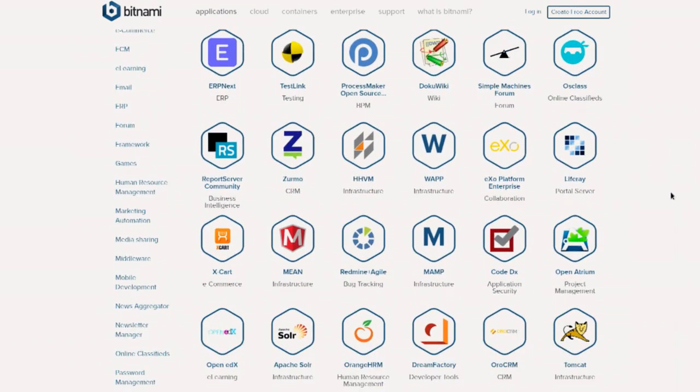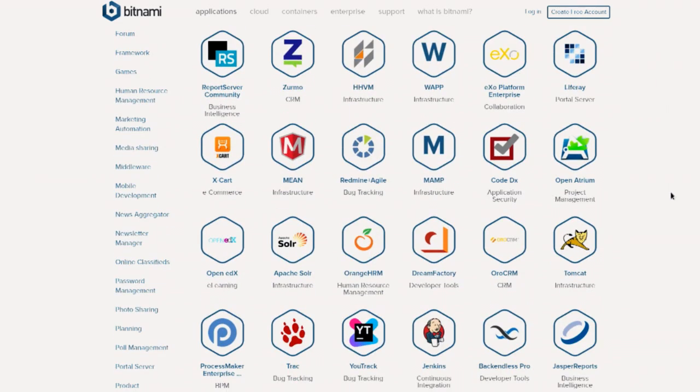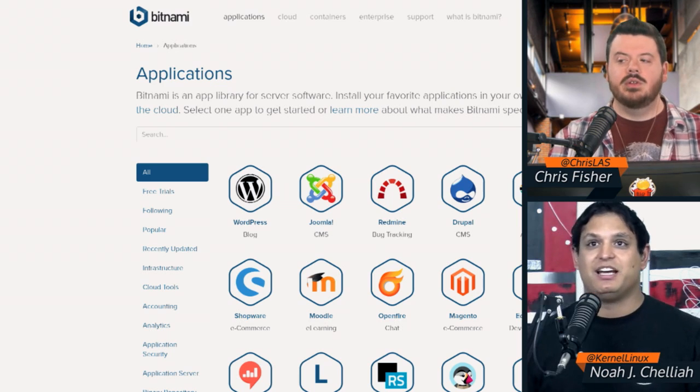Now, I tried Bitnami on Ubuntu 16.04. The script failed. I tried it on 14.04. The script failed. I tried it on CentOS 7. The script failed. I tried it on CentOS 6. The script failed. I tried it on Debian 8. And it worked. And they don't tell you that when you go to download the script. It doesn't say use this particular version of Linux. So your mileage may vary. Yeah, it requires additional testing.